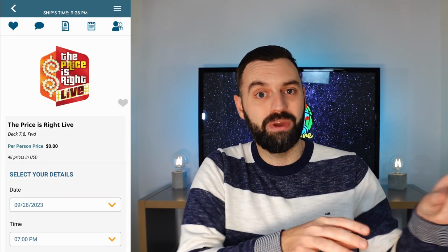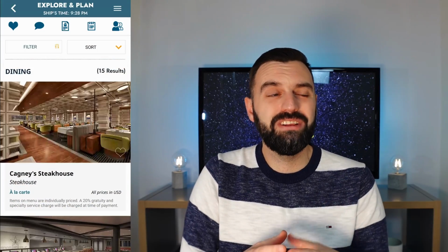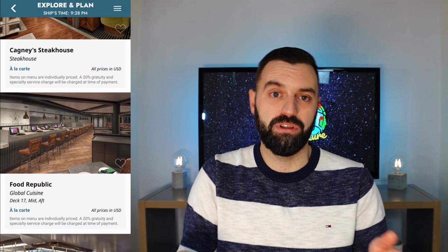Book anything you can show-wise before you get on, because especially on our cruise, it all got reserved very quickly. The dining section on the app, unless you're booking specialty restaurants, is pretty pointless.